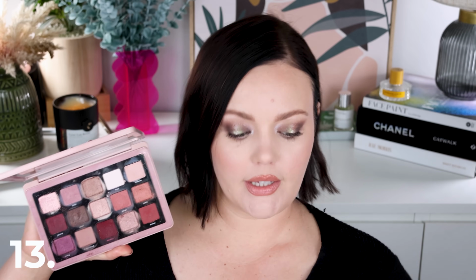13 is the Natasha Denona Mini Retro, just because this is kind of a color story that I'm not reaching for as much at the moment, and it is very much the same kind of color story, and I think the color stories that are ahead of this one are just more what I'm leaning for. But in saying that, I still love it. It still has its moment, and I would repurchase it.